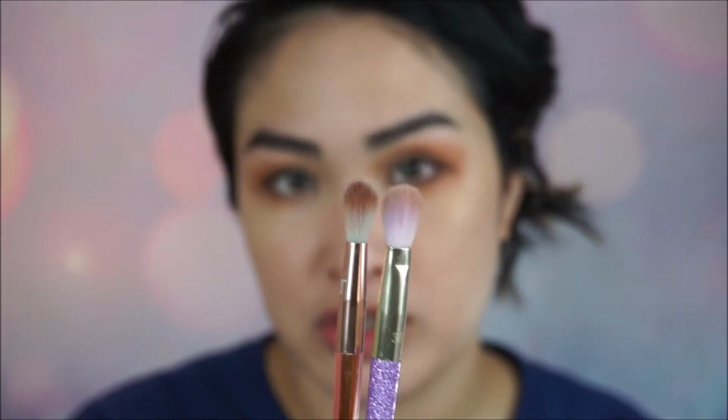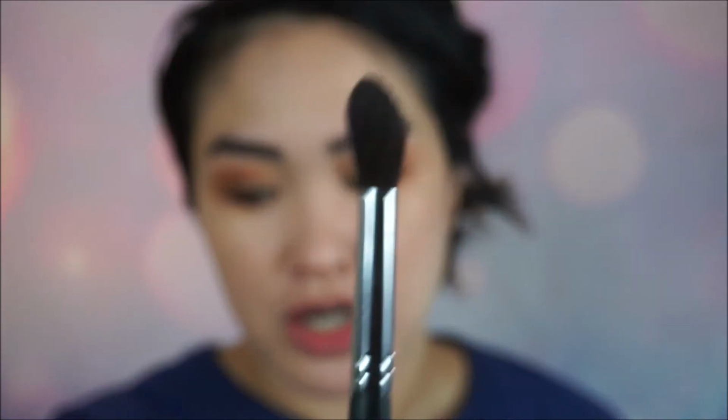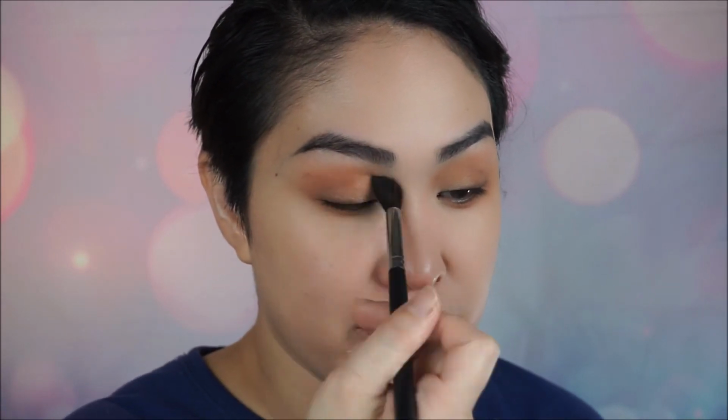Blending brush, either one you can use, and we're going to blend that color. And I'm going to use this brush right here, the same brush that we used to lay down the first color, and I'm just going to blend that. And how you're going to blend this is up and out, so small circles. Grab a bigger blending brush like this. There's no shade, it's a clean brush, and I'm just gonna go over everything and blend everything out.